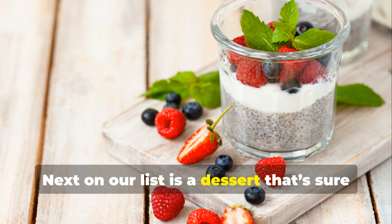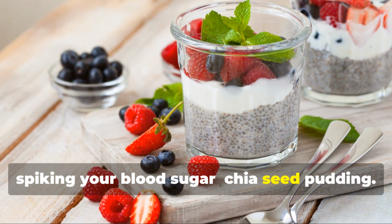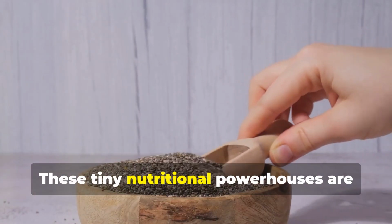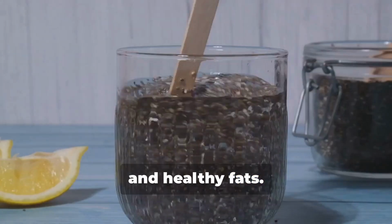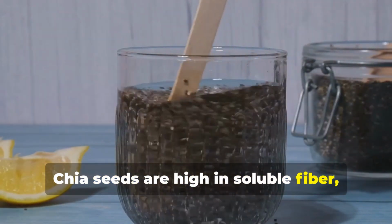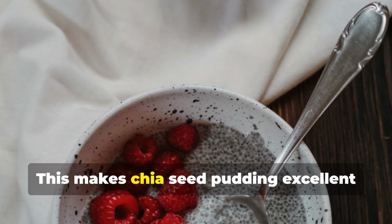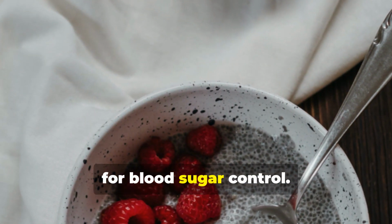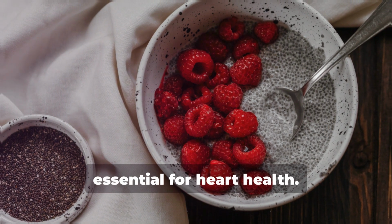Next on our list is a dessert that's sure to satisfy your sweet tooth without spiking your blood sugar: chia seed pudding. These tiny nutritional powerhouses are packed with fiber, protein, and healthy fats. Chia seeds are high in soluble fiber, forming a gel-like substance that slows digestion. This makes chia seed pudding excellent for blood sugar control. They're also a good source of omega-3 fatty acids, essential for heart health.